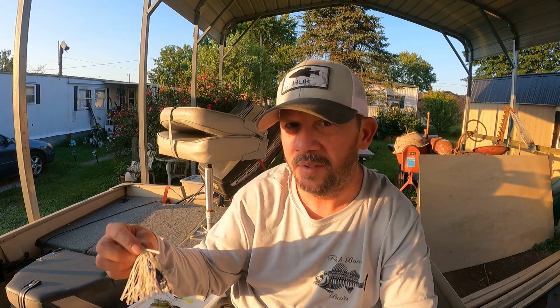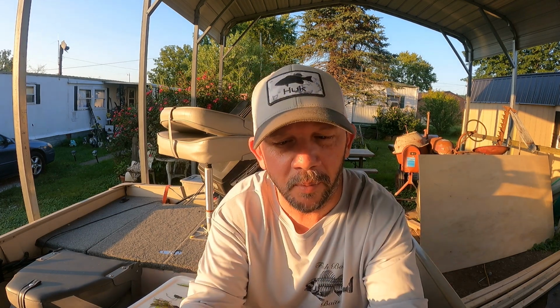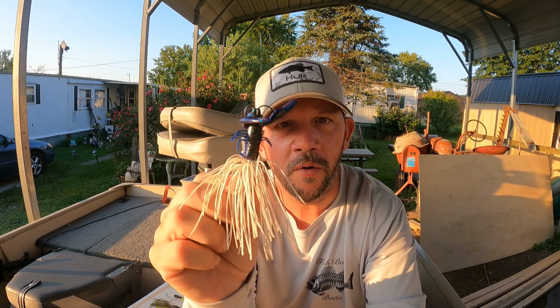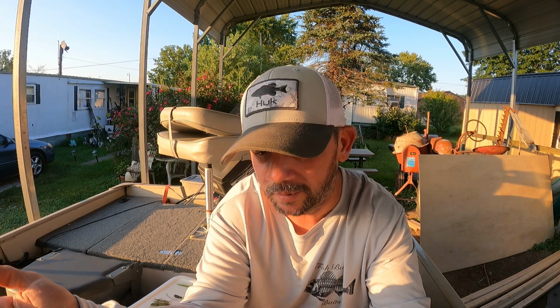My number 4 is a jig. Football head. I always put a little craw on it, give it a little more motion. Again, this is not my color of choice. My color of choice is gone. It is a pumpkin green and black. That is my go-to.